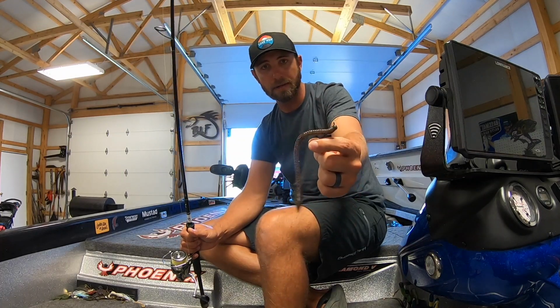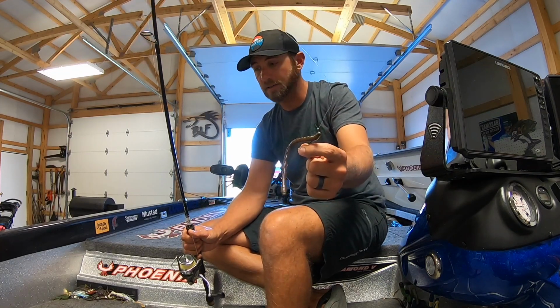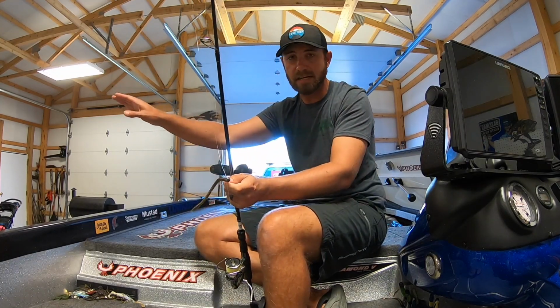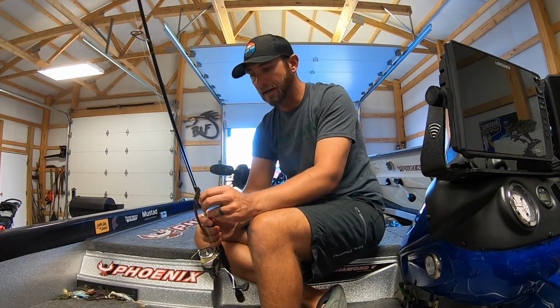I threw straight green pumpkin some. I don't think the color really mattered. I just wanted something that looked natural. And I got a lot of bites on that. I also caught a few off shallow docks on that. I'd skip it under those flat shallow docks. The last one in a pocket, I caught a couple of key fish like that.